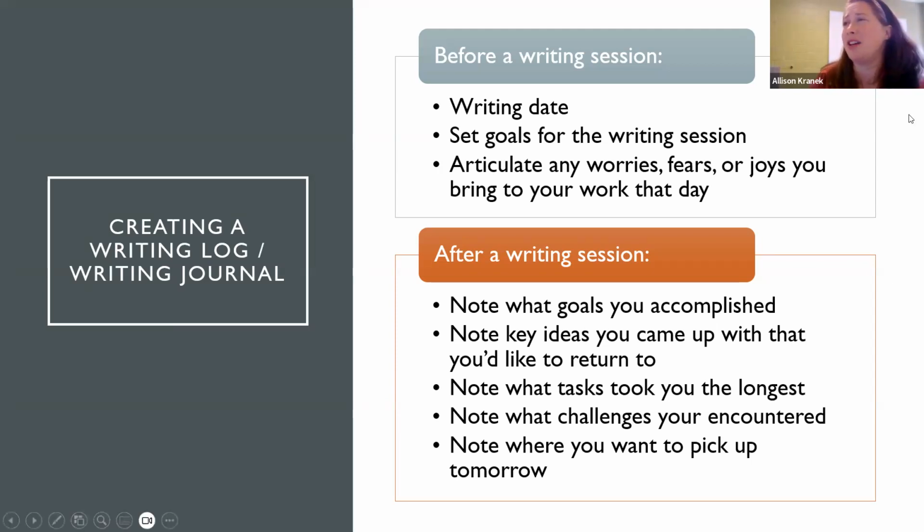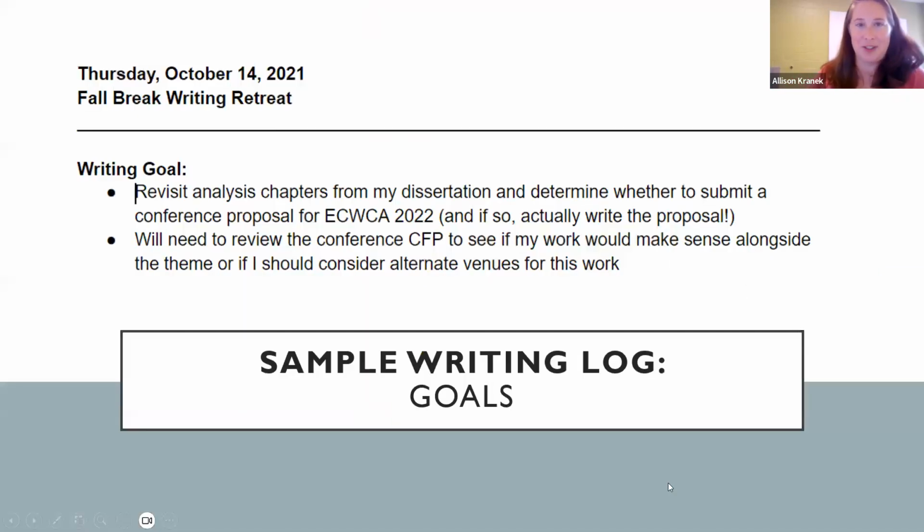These can all be really helpful in dealing with some of the goal setting that we've talked about, but also getting the affective part of this out. So I'm actually going to share with you an example that I have put together for my own writing log, and then we will wrap things up here and work to make a plan for the semester.